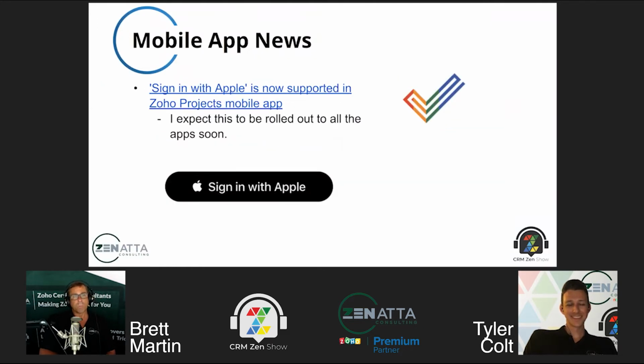Hey, and then in mobile app news, just something small, but I think this will be the last time we report on it: Sign in with Apple, which is like sign in with Google or any other application, is now in Zoho Projects. Last week, I think it entered 2 or 3 other mobile apps. So I'm going to assume that all of the mobile apps that Zoho has are going to start rolling out this Sign in with Apple feature, if they're on iOS or anywhere, I guess. And we'll just leave it at that.